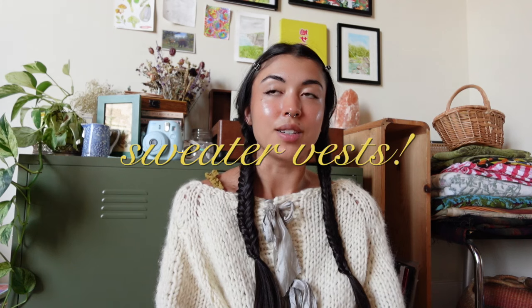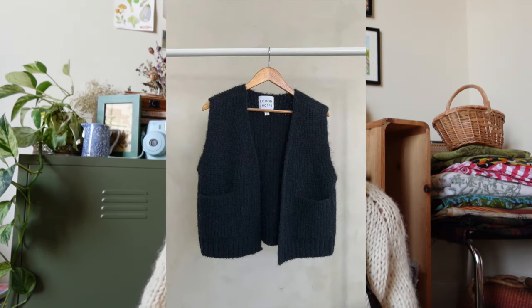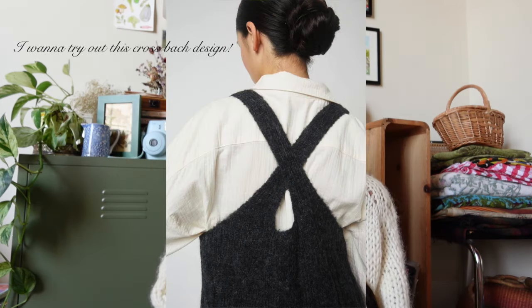Next is some type of sweater vest, because I just feel like those are really good for fall because they're not too warm, like a full sweater, and they're a quicker project that you can layer with different colors underneath. Also, I want to wear them to work.